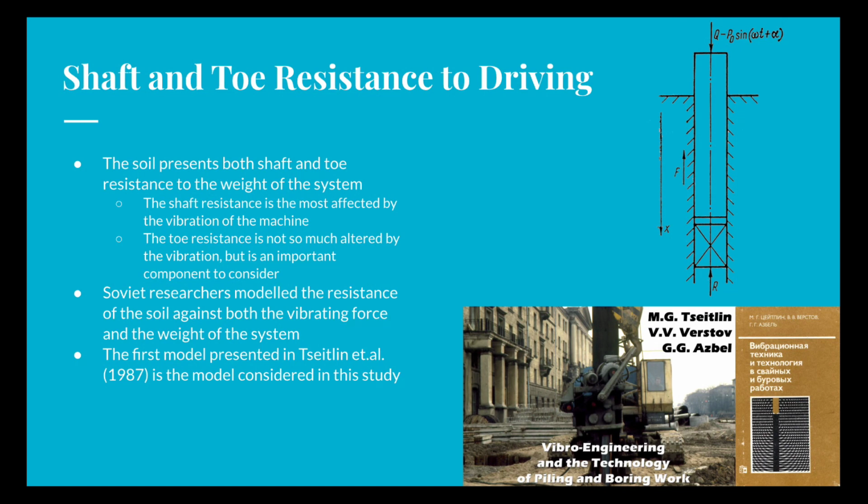study. The Soviet researchers in the early days modeled that resistance as a unit. And we're going to actually replicate that model. The first model that was presented was in Tseitlin et al., in 1987, towards the end of the Soviet Union, and it is the model we're going to consider in this study.